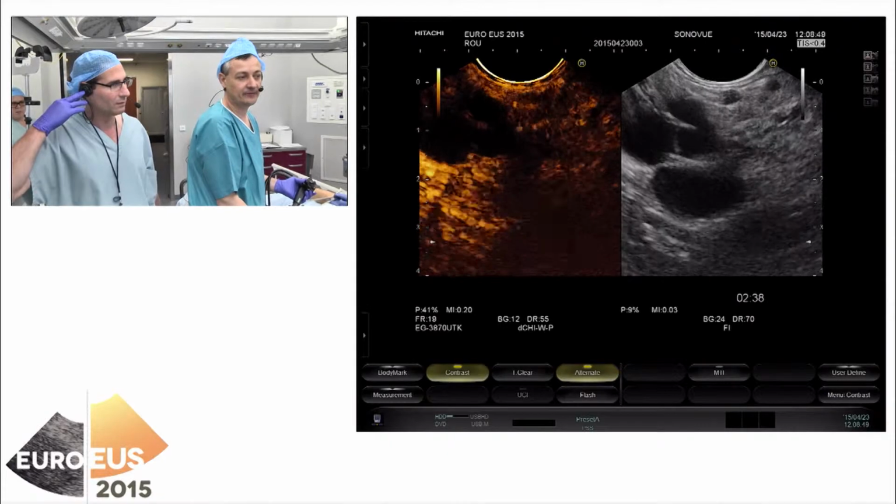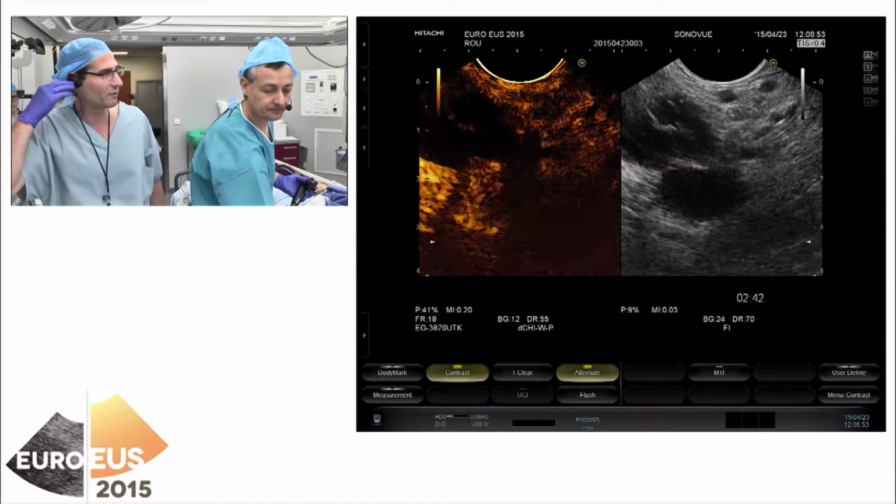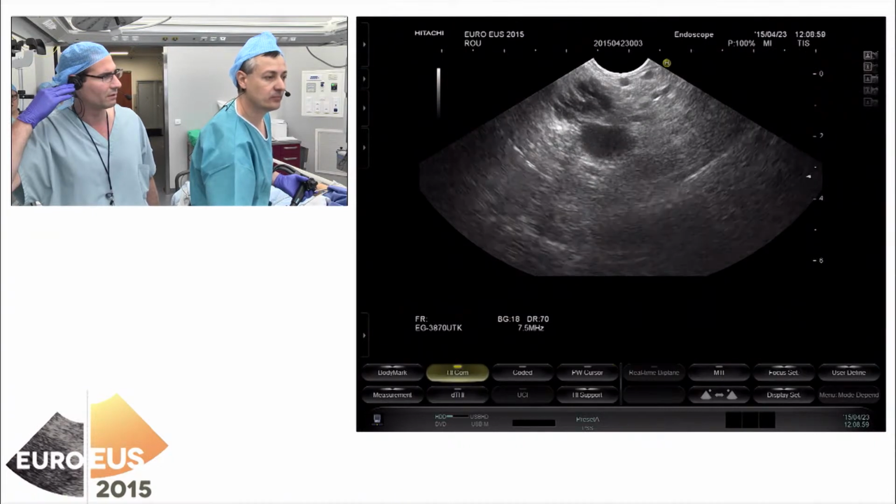I don't know if there are other questions, but it's not enhancing. Maybe in the part of the cyst when there is a tissue, because we have CEA and lipase.